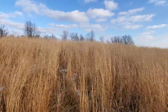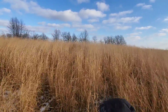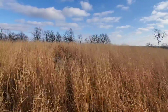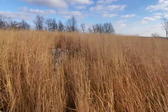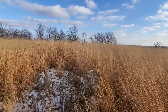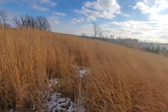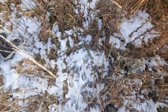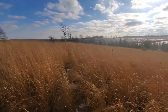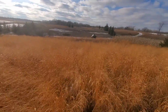Now that it's dried down, it's not green, it's all pretty consistently at least 5 feet tall in the second year. Some of it's 6 or 7 feet tall. Most of it's 5. Next year, theoretically, it could get to 6 to 7 feet. The third year stand will show its full potential. There are deer tracks in here. The deer have been cutting through here. But yeah, it's a beautiful, beautiful sea of grass.